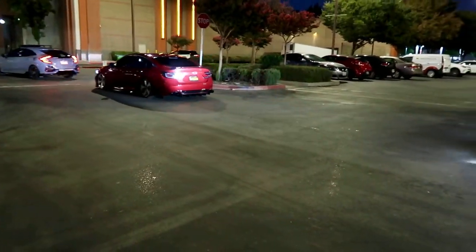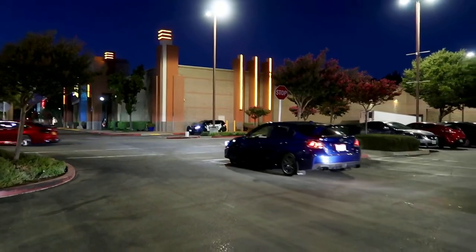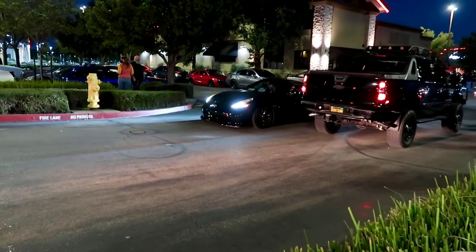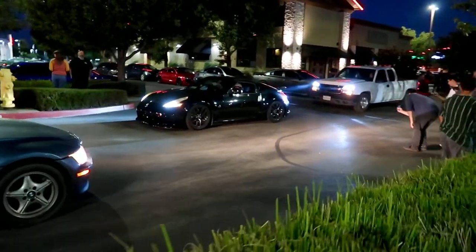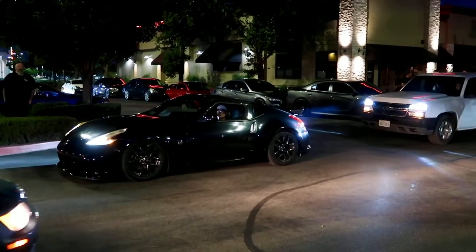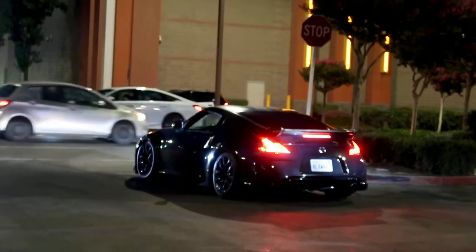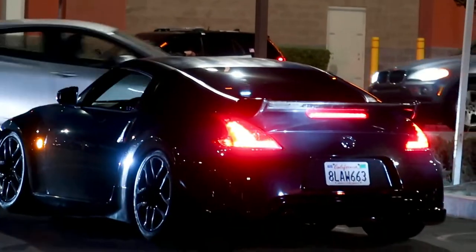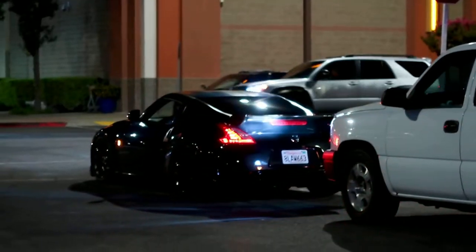What the fuck? Man, and there's a cop right there. There's a cop. Everyone stop. Damn, there's a cop literally right there. I think he's scared.